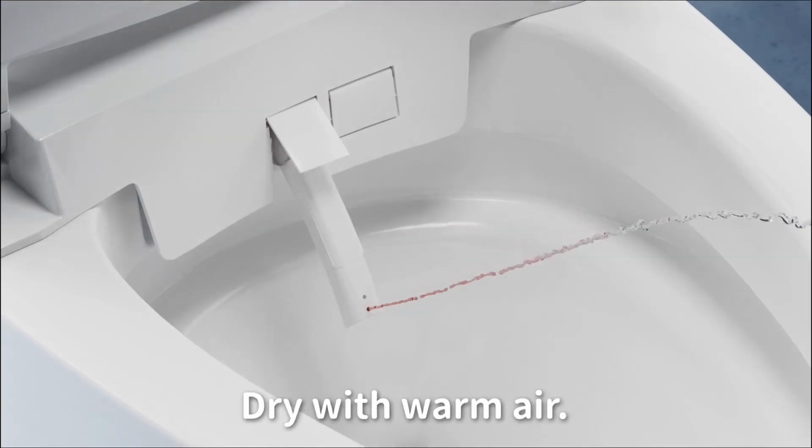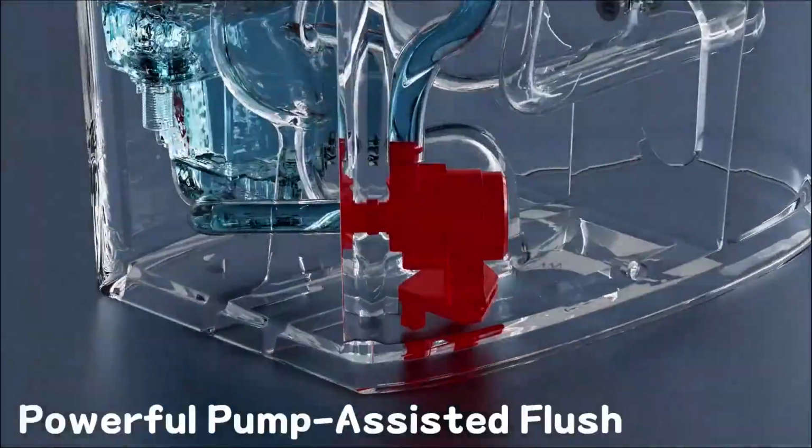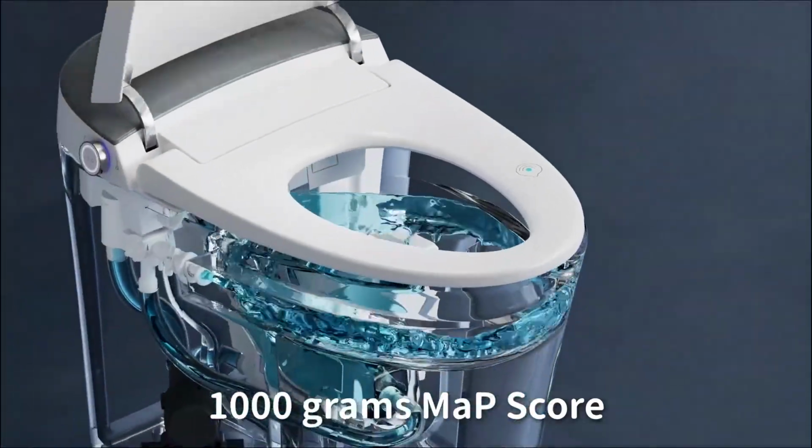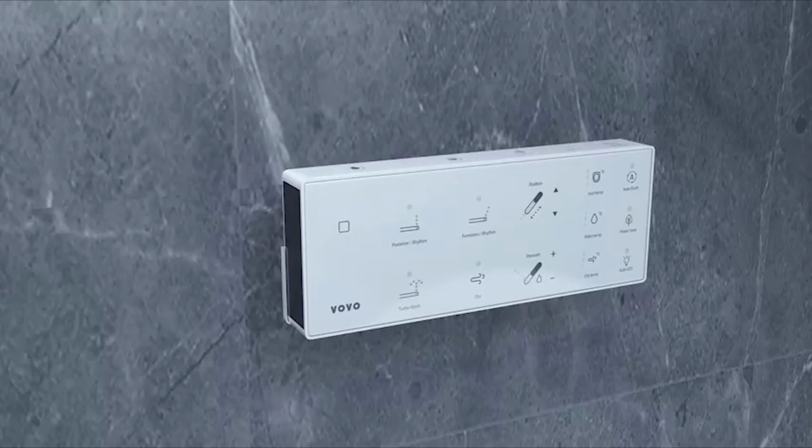Plus, bidets help keep you healthier. By minimizing direct contact, they help reduce the spread of bacteria and lower the chances of urinary and gastrointestinal infection. It's not just about feeling clean, it's about staying healthy.